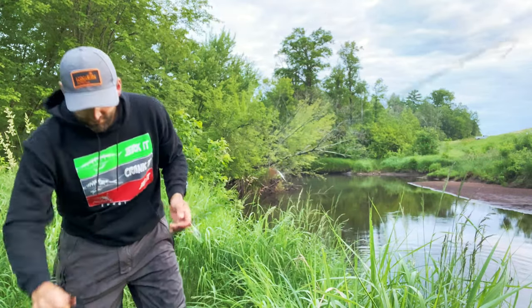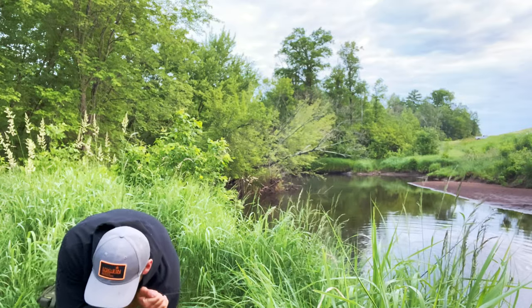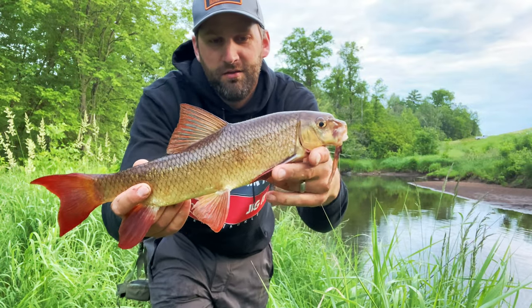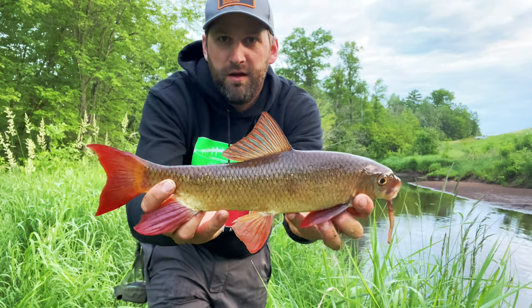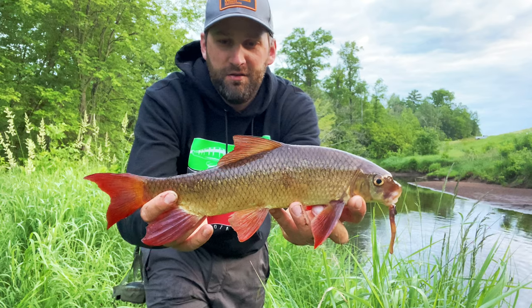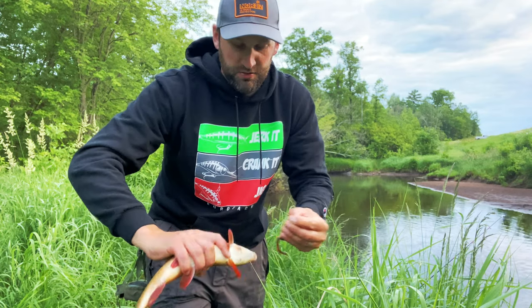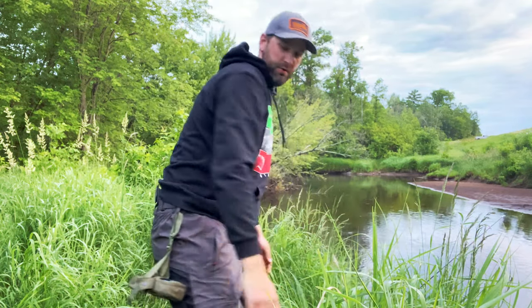Another one of my favorite river fish. Ah, the old red horse. These things are so cool. I love the big, tall red fins on them. I mean, they're just built for fighting in current, and I don't know, I just like red horse. They're just such cool fish. I caught one in the canoe already too, in a different spot, but it was a little bigger than this one, but they're all fun, so there you go.